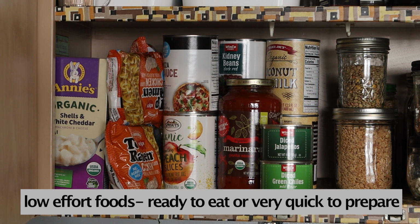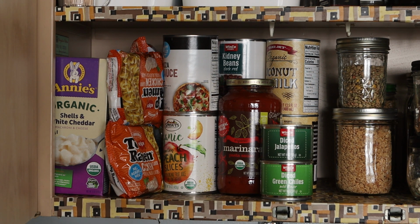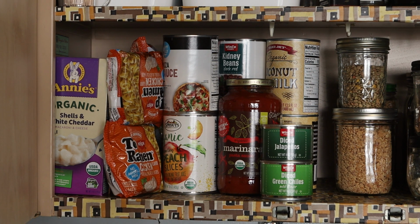I am a huge proponent of having something that is either frozen and can be heated up quickly, or a box of a full meal that can be heated up quickly as well. My go-to is mac and cheese or top ramen. I can add some sort of protein and/or vegetable to either of those to make them a little bit more filling.